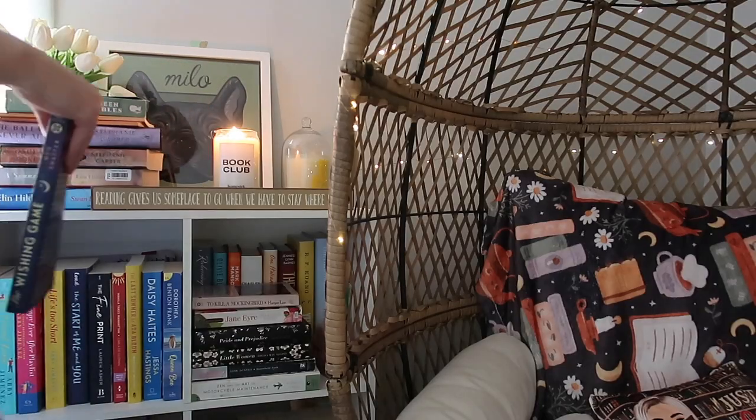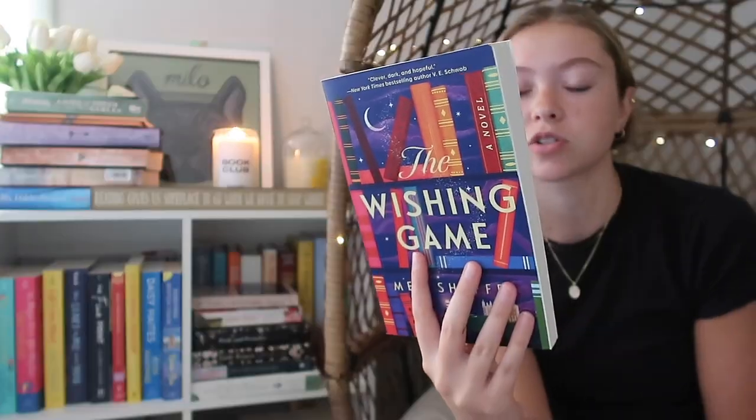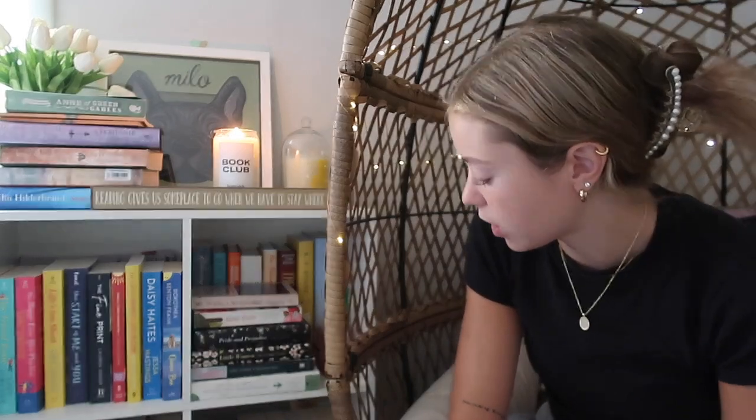I actually have Anne of Green Gables up there. That would have been a good one, but I already read that. It's a really great book though. Okay, yeah, so this is also about someone who really likes reading. It's about Lucy Hart, who found her solace in books. And I also have Book Lovers by Emily Henry, but I have no interest in reading that right now.